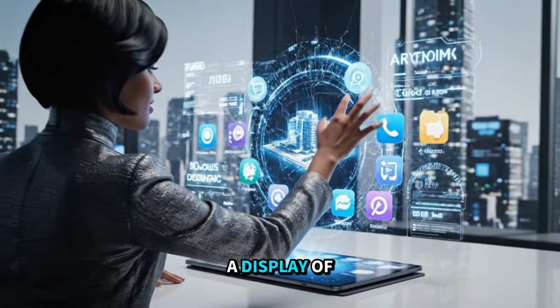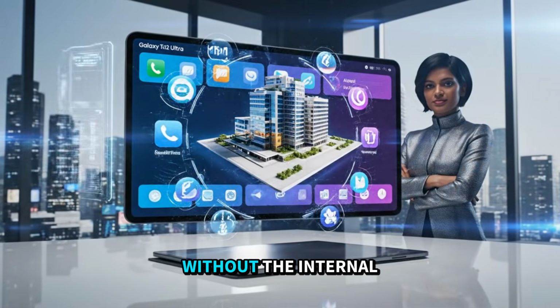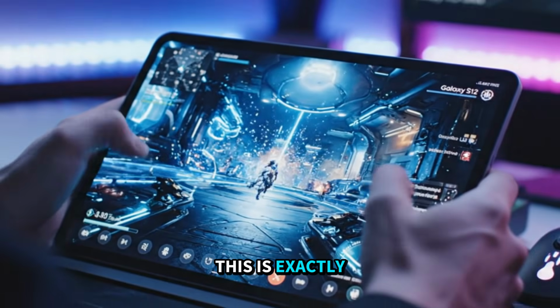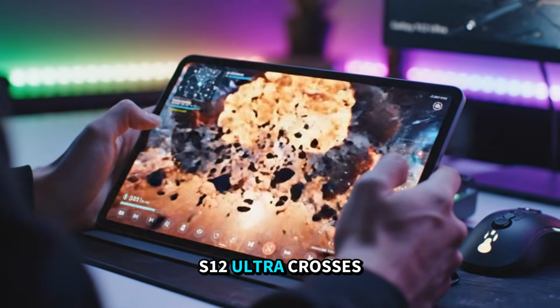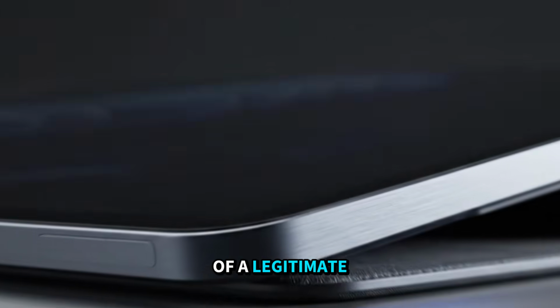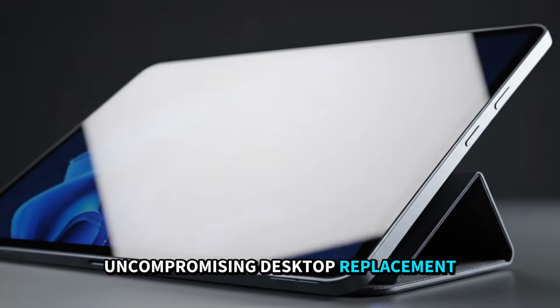Of course, a display of this magnitude is entirely useless without the internal computational horsepower required to drive it. This is exactly where the Galaxy Tab S12 Ultra crosses the threshold from being a premium entertainment tablet into the territory of a legitimate, uncompromising desktop replacement.